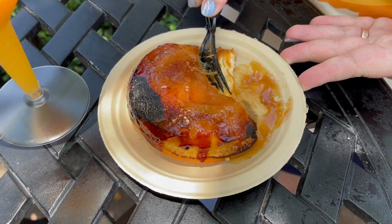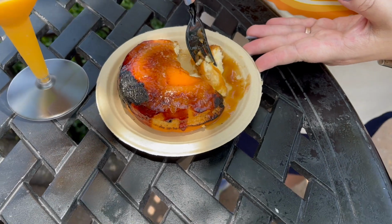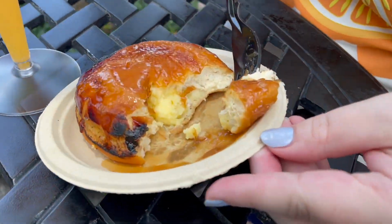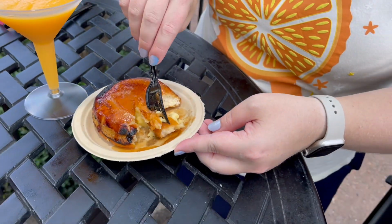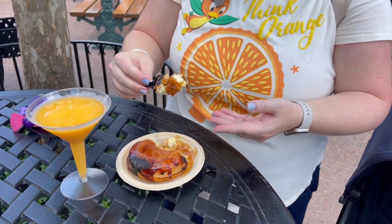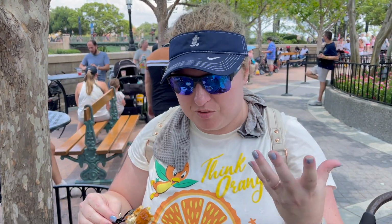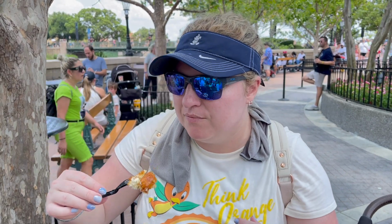One of our regular favorites, the beignet in the France pavilion. Oh, look inside. You can see the cream on the inside. Yeah. And they must torch the outside or put it under the broiler or something because it gives it that creme brulee-esque crispy crunch.